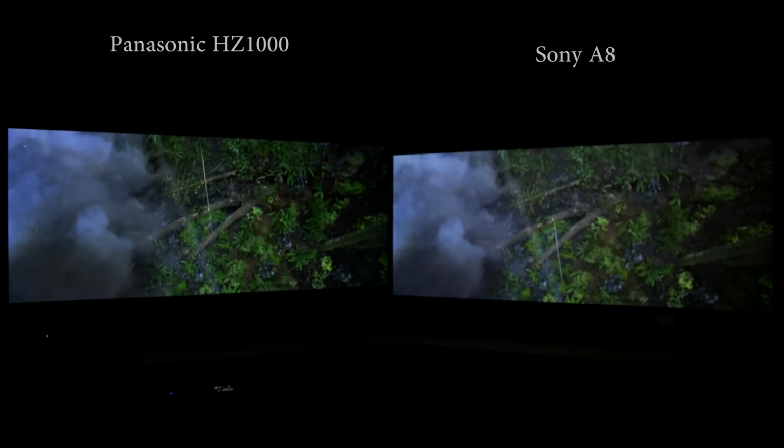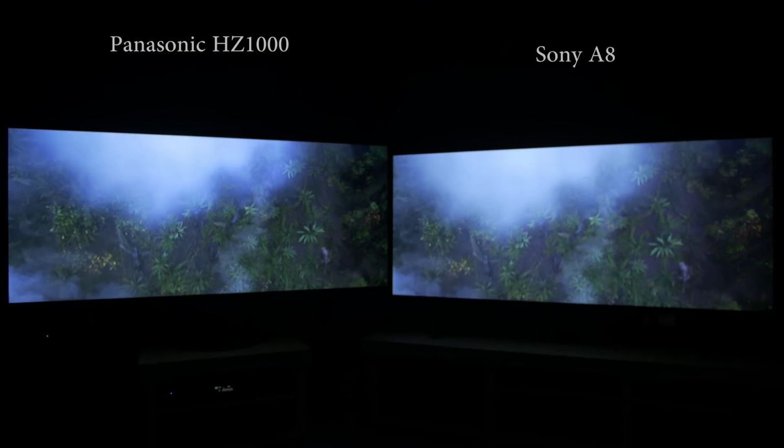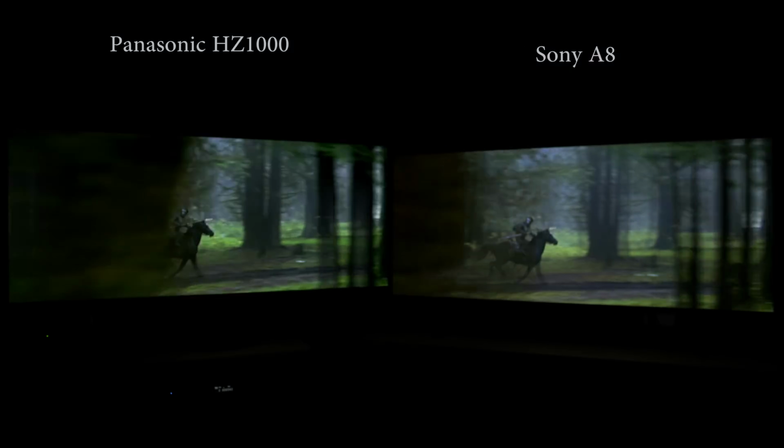However, like many Panasonic TVs we've reviewed, the HZ1000 exhibited very rare frame skipping in 24Hz HDR movies during certain scenes containing slow-moving fog, smoke, or faces.